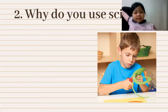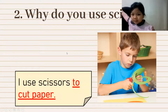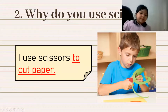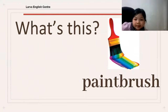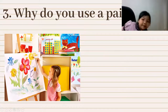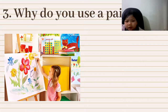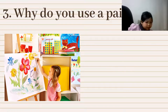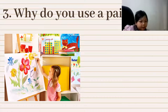I use scissors to cut it. To cut paper. What's this? This is a paintbrush. Why do you use a paintbrush? I use a paintbrush to draw a paper.